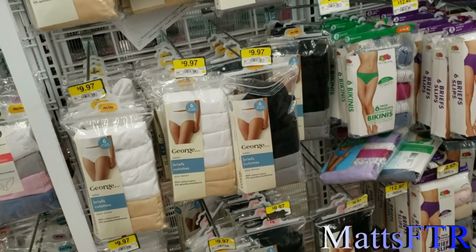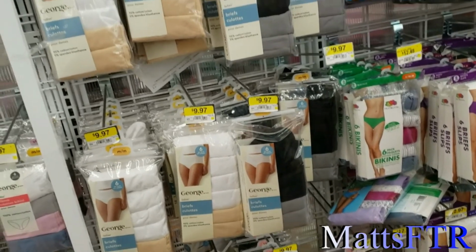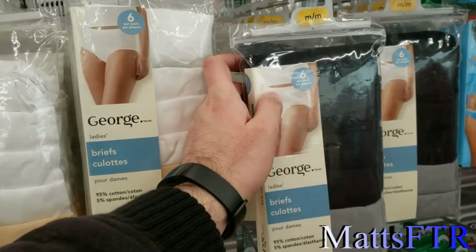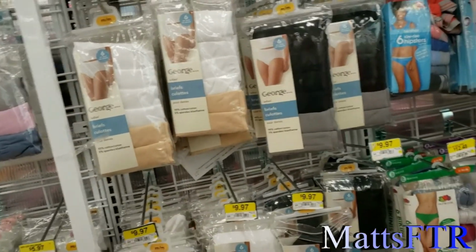But the reason is quite simple. There's more material in the men's. A men's pair of boxers is almost twice as big as a women's pair of underwear that's like this small. More material means higher costs. That's just how things work.